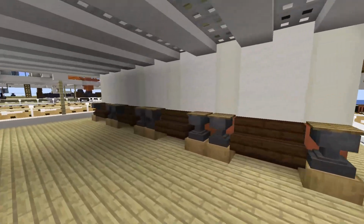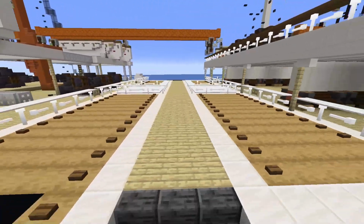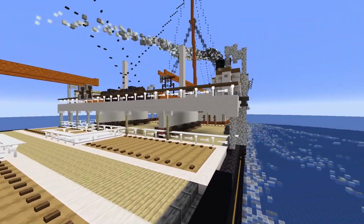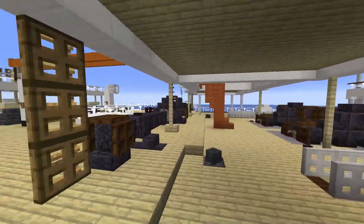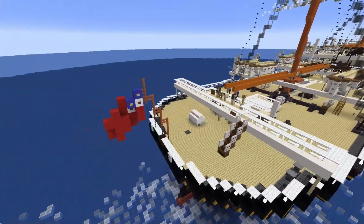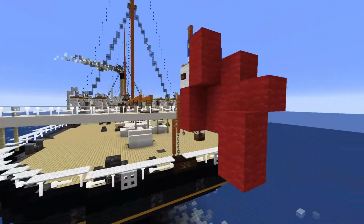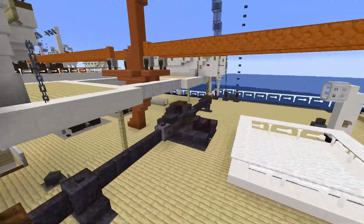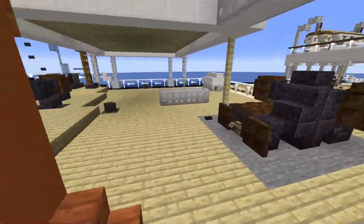Further aft here, we have some second class enclosed promenade space. We have some cargo hatches here. This area separates second class there, and here is third class. So they'll have a bit of sheltered space and then a bunch of promenade space here on the poop deck. Also the aft stern flagpole. But yeah, the third class could access the decks above with these two staircases on each side.